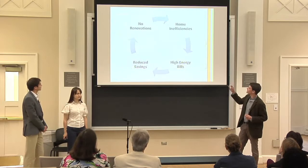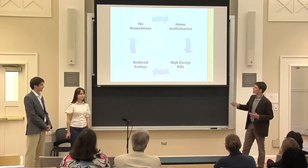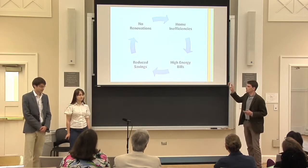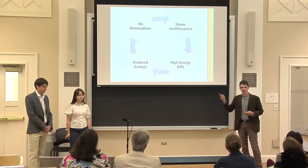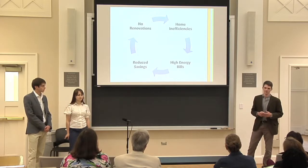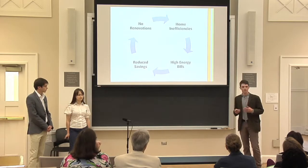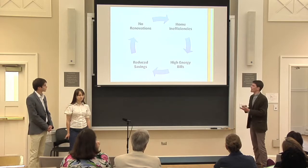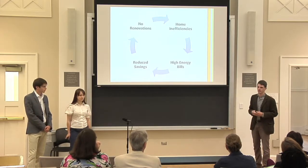Now, one thing about aging homes is the inefficiencies. So there's an unfortunate cycle that happens. With home inefficiencies, we have high energy bills. With high energy bills, you have reduced savings to put back into home renovations. And with no renovations, you have more home inefficiencies. And it continues on. Where AHIP steps in is generally at the home inefficiency stage. How can you correct that in order to prevent the rest of the cycle from occurring?